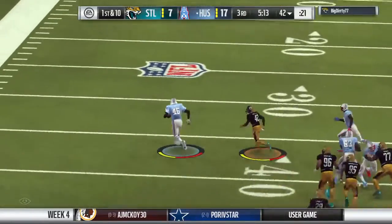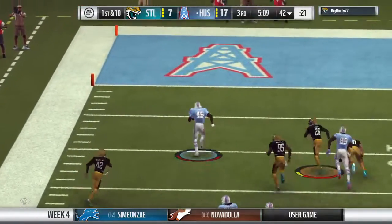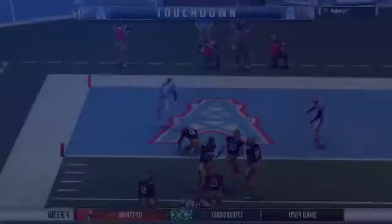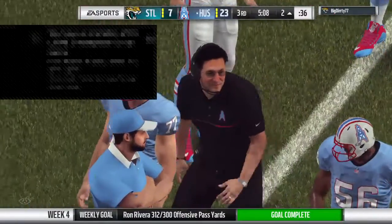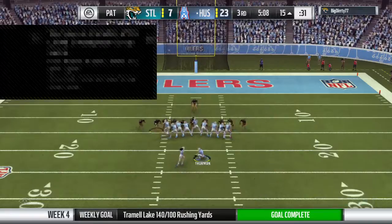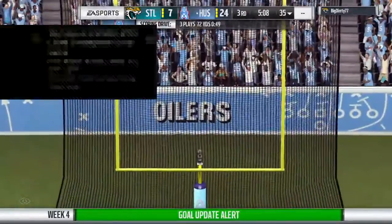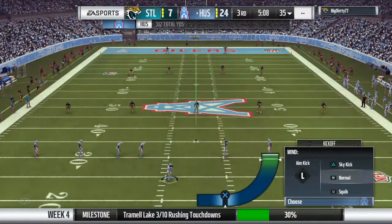Evades the tackler, and now some space. 20. Touchdown, Houston. Big play there. His second touchdown of the game, his third on the year. And his guys find a way to stretch that lead. Not only touchdown number 2 for him, but a big run to boot. However, still trailing. Still trailing, but not because of his efforts.